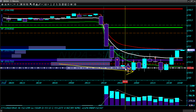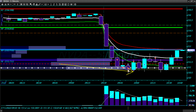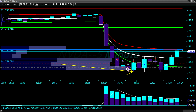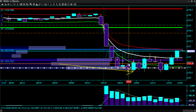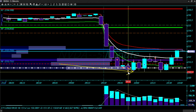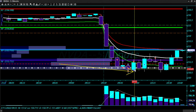So this breakdown here was 150.92. I'm really taking the break of 151, and this one here was the break of 150.82. So this first one here was a stop out at 151.38. And then this next time I shorted here was at 150.82, which is the breakdown of 151. Added to the position at 150.58, and that came back here, stopped out at 150.85.